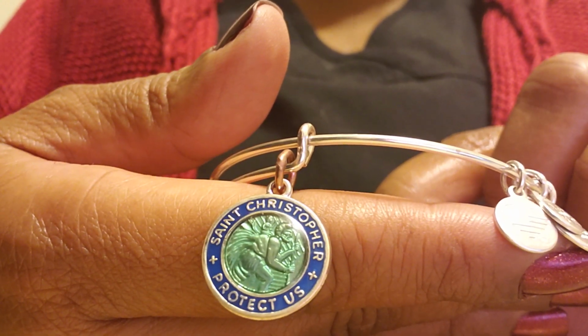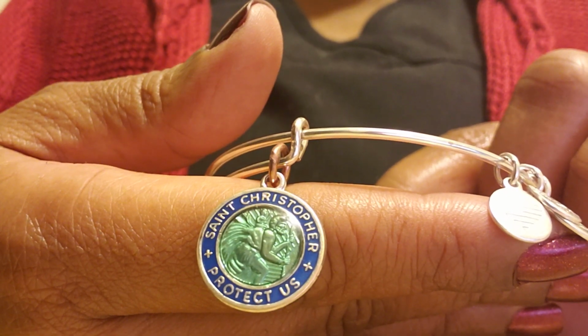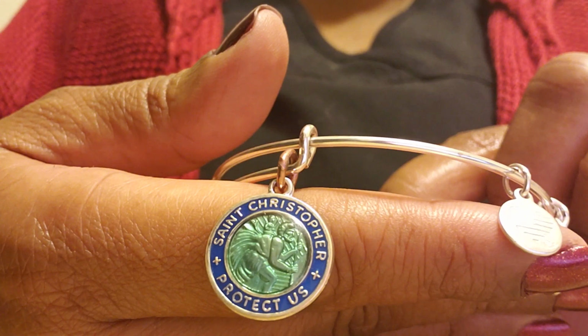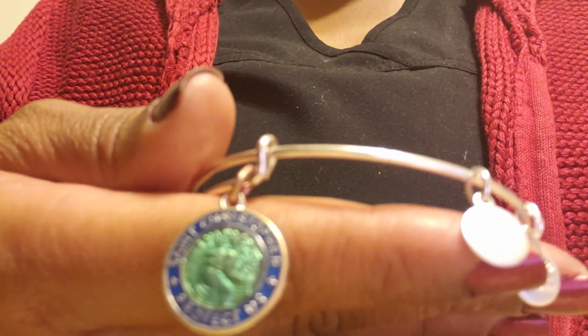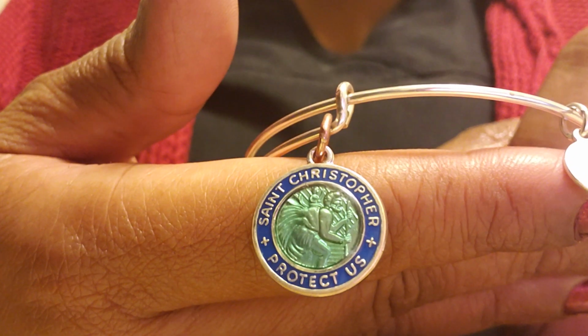Some of the pieces, like I said, I got off the website. Some of them I got from Rogers. Rogers is the only retailer here where I live that has these. I thought that Jared's did, and when I called the store, they said they no longer carry them. And there are a few pieces online that I want that I haven't gotten yet. So hopefully you'll be able to see these.